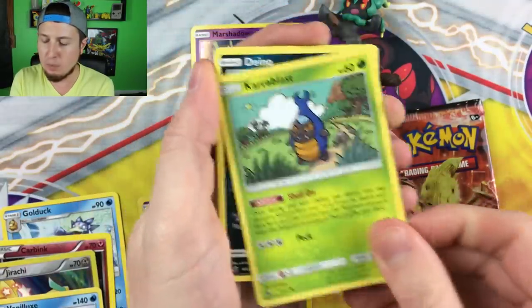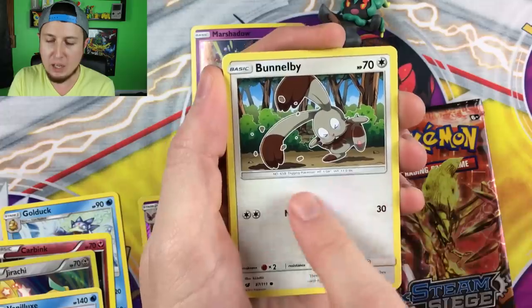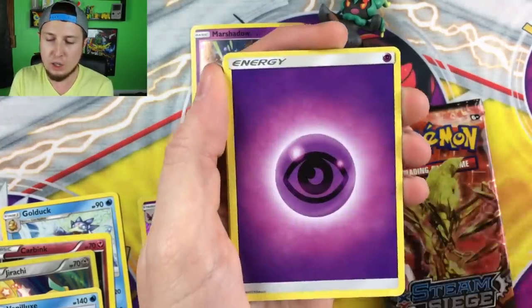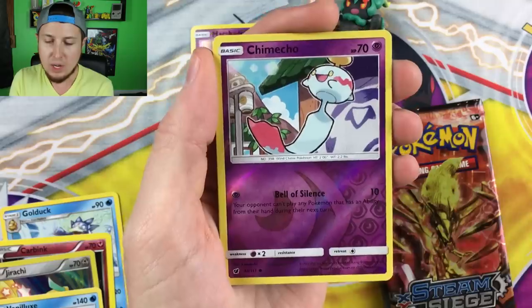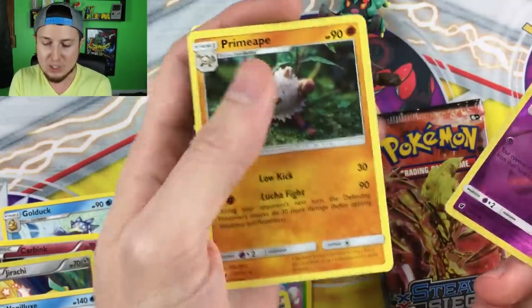All right, we have a Carablast, a Dino, a Houndour, a Bunnelby. I love the little white outline on that Bunnelby artwork. A Shellos, an Energy, a Haunter, probably playing some tricks on us, a Zwillus, a Gastrodon, a Chimichow Reverse Holo, and then we have a Primeape as our rare.